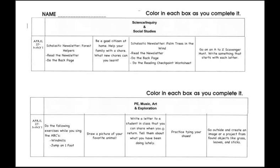It says when you return, but if you would share it with them, just pick a friend from class that you miss and write a letter to them, talk to them about what you've been doing lately. Practice tying your shoes, first graders. It's important. We're almost going into second grade, so we really need to know how to tie those shoes.